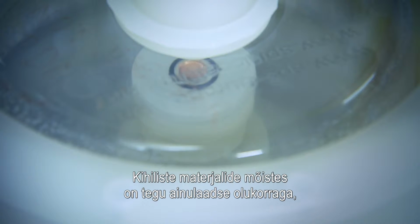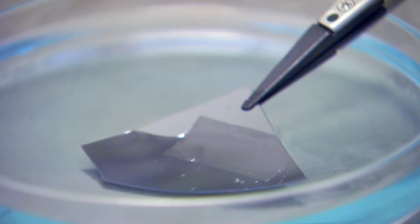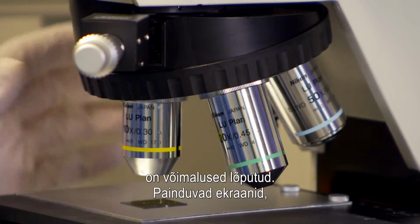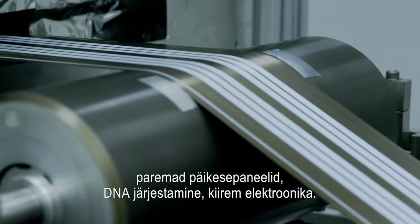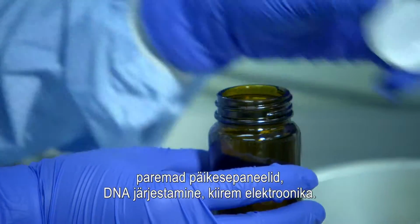In terms of these layered materials, I think it's a very unique situation where you're actually making structures which nature doesn't make. If the team can scale up the process of graphene layering, the possibilities are endless. Flexible screens, improved solar cells, DNA sequencing, and even faster electronics.